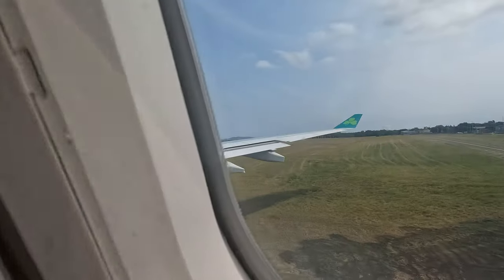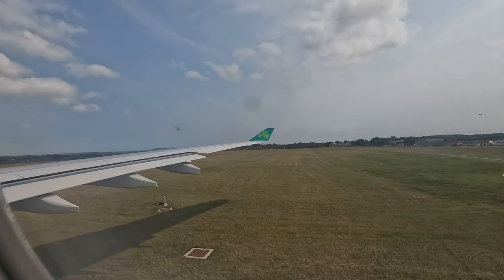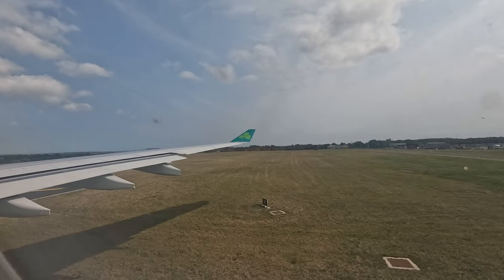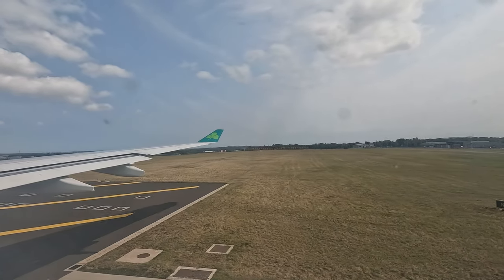My particular seat had no life vest underneath, so I had to let the flight attendant know, who then came over, was very apologetic and very grateful for being told, because I'm not too sure whether the airlines get fined if they don't check properly.